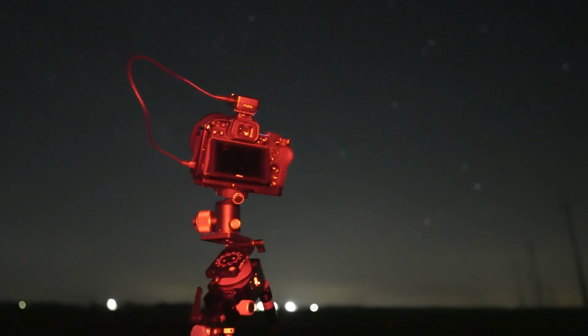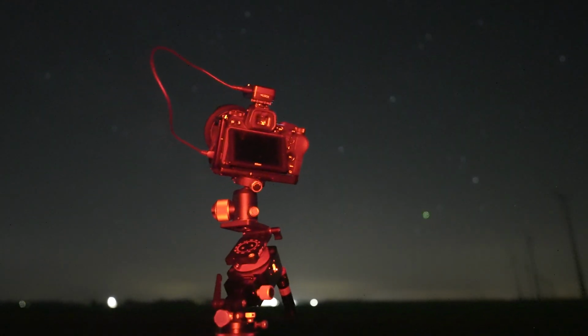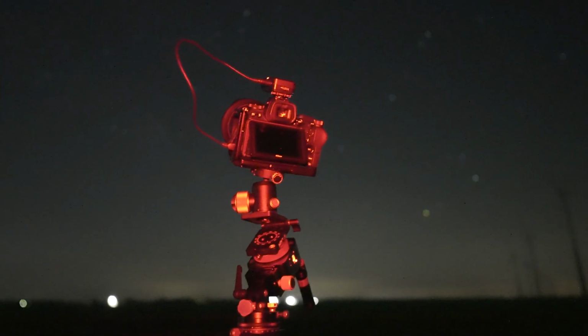Okay, so my tracker is now finally running. I had to tweak a little bit of my settings. I'm doing now 40 seconds at ISO 1000 f2.8, and that gives me a histogram which is kind of in the middle, which means it's not super dark here, but still the Milky Way is visible pretty well on my shots.